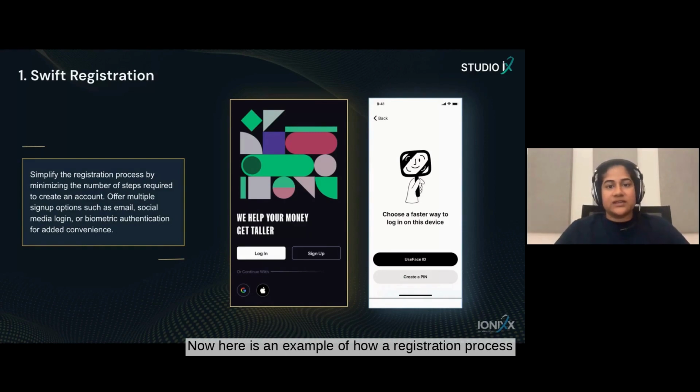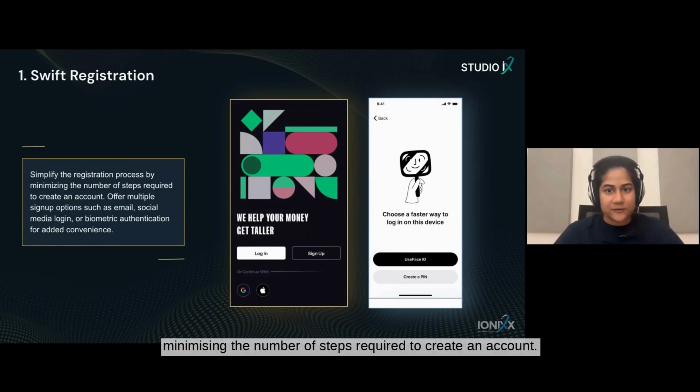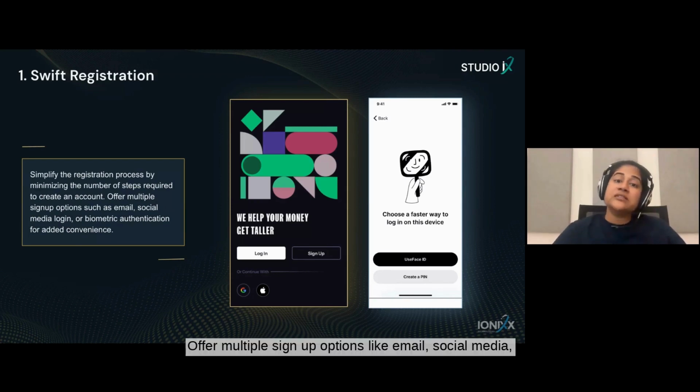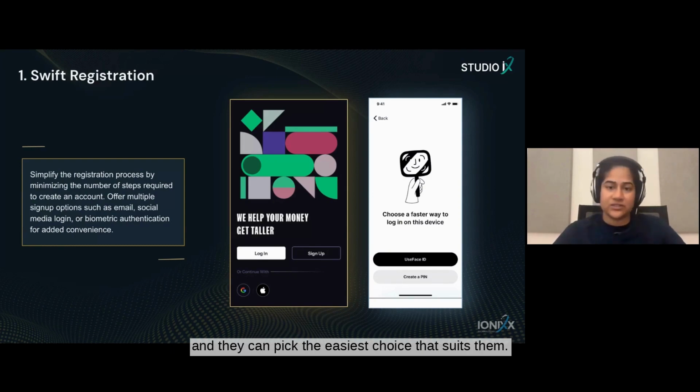Now, here is an example of how a registration process is simplified, minimizing the number of steps required to create an account. The longer it takes, the drop-off rates are going to increase. Now, offer multiple sign-up options like email, social media login, or biometric authentication for added convenience. Whichever works for them, they feel like they have a choice and they can pick the easiest choice that suits them.